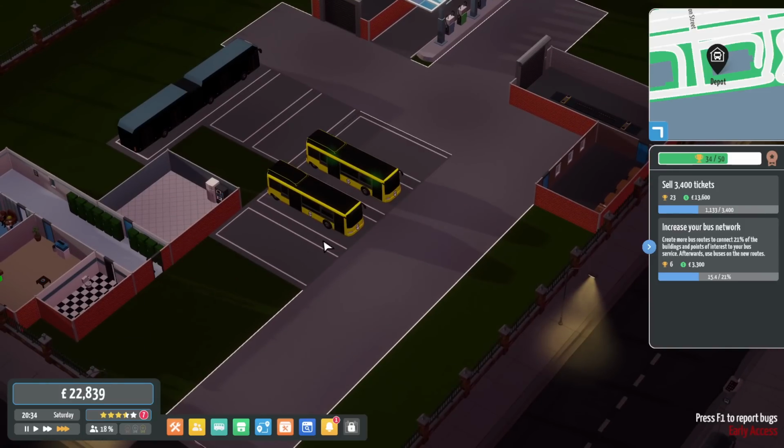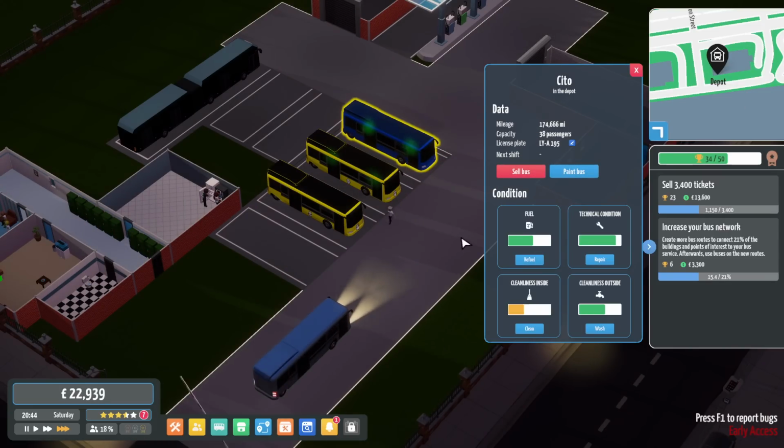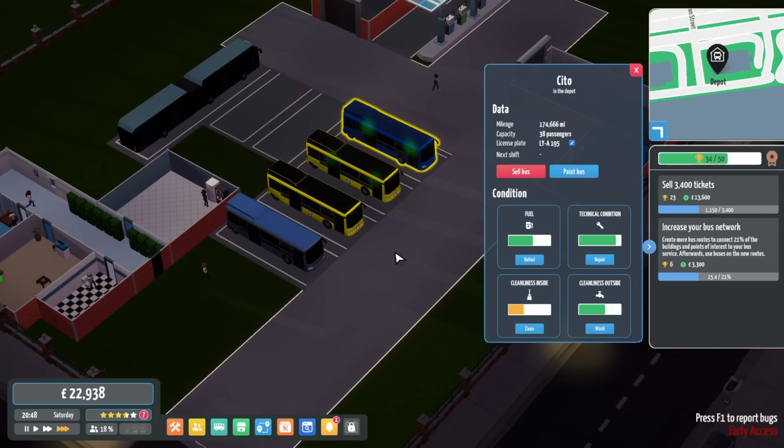Now, the bus is coming back in. To be able to drive that bus out, I'm also going to have to hire an additional driver. Unless I just use a driver for one of these current buses, and then I still need to hire an additional driver. So I've got one more bus than drivers at the moment.